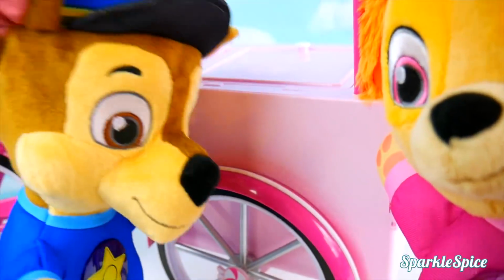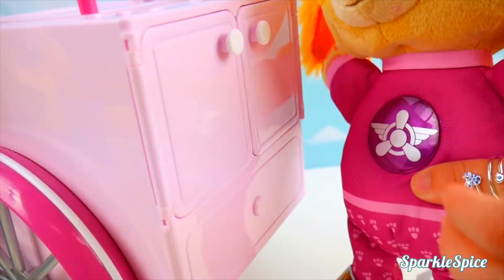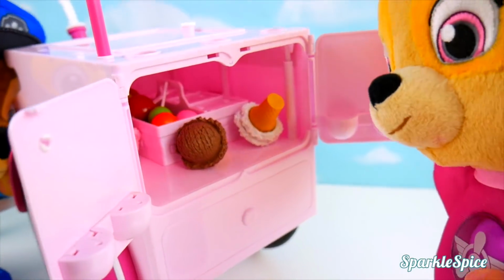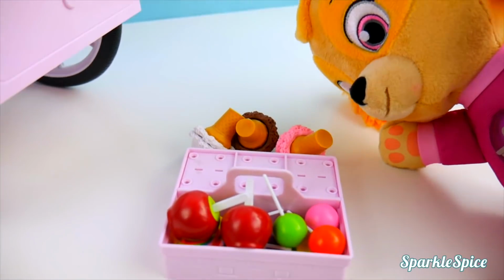Hey, I think there's some ice cream inside of this freezer cart. There is? Let me take a look. Here's some doors to open. Wow, so much ice cream and sweets inside. I gotta get them out. Here's all of our ice creams.